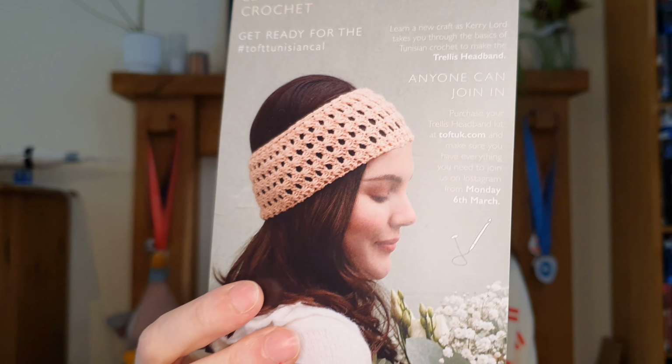I've been hesitating to take part in this just because I thought, well, I can't cast anything on because I've already cast something on. Although I only cast this on last night, I knew this was going to be the next project that I was casting on. Anyway, I am going to take part in this crochet along. So I will be casting on Monday with everyone, but I'm giving myself a free pass, and the reason is it's a small headband.